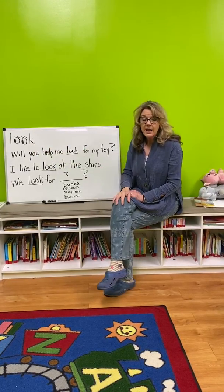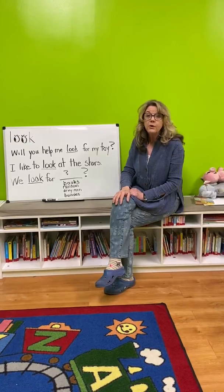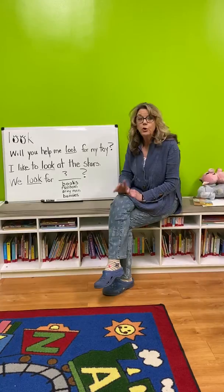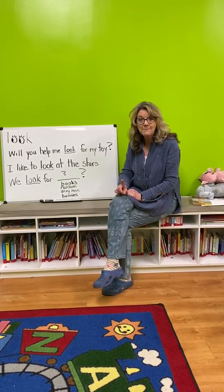L-O-O-K. Any of your books that you open, you will find that word. It's a word we use all the time and we don't even notice it. So look for look in your books at home, okay?